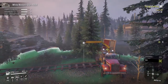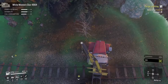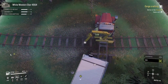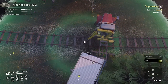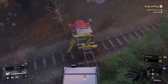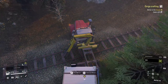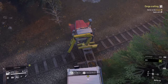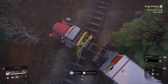Sometimes you can do sneaky things with the winch, with the crane. So what I'm trying to do is get angle on the truck to get that out of the way. Got that leg over the front. Looks like it might be. Oh, it's so close.